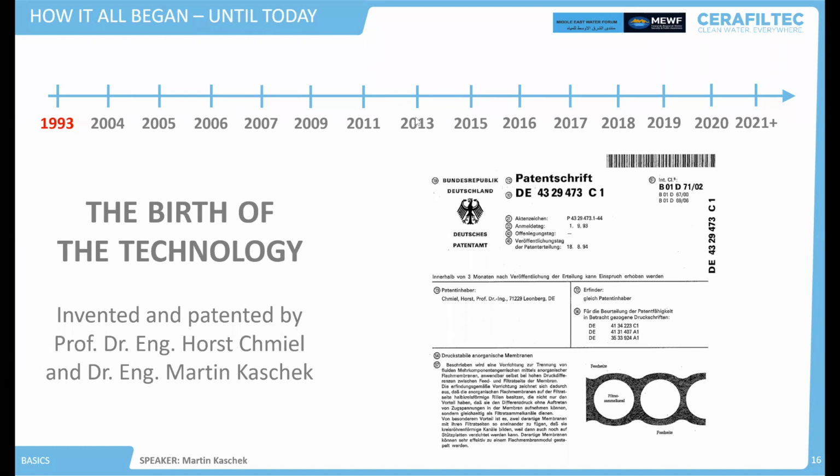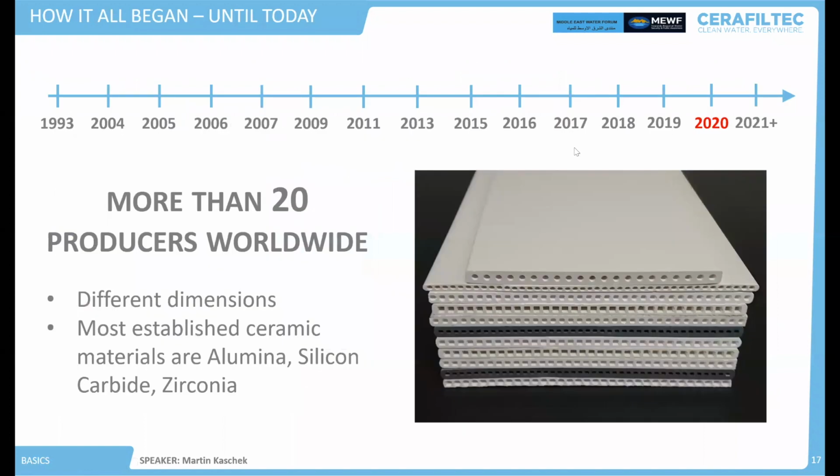Nowadays there are many producers, let's say worldwide at the moment, 20 producers which we know, and the dimensions, meaning the thickness, the length and the width of the membrane, are different, but in principle it looks very similar. In the beginning, there was only aluminium oxide as a membrane, but now we also have silicon carbide, and often also zirconia is used, especially for the layer on the top.